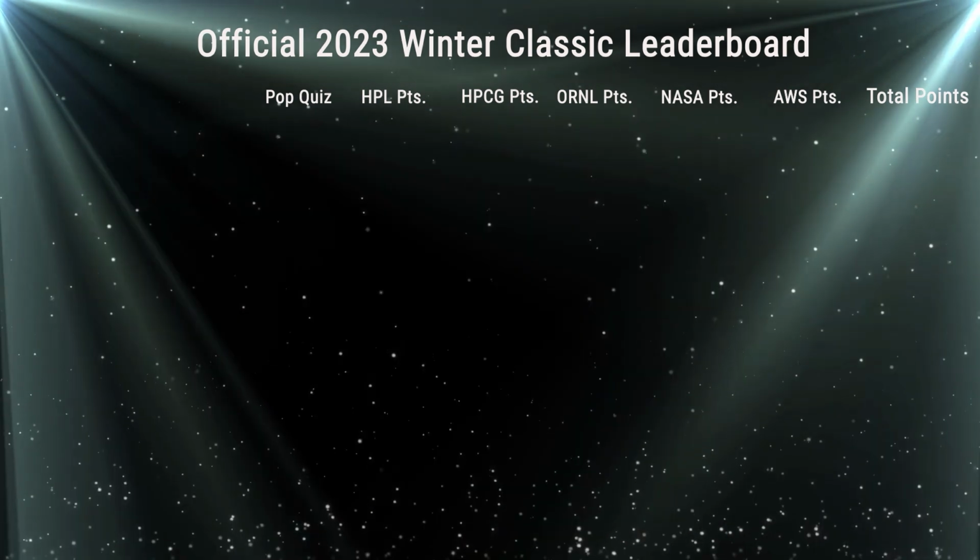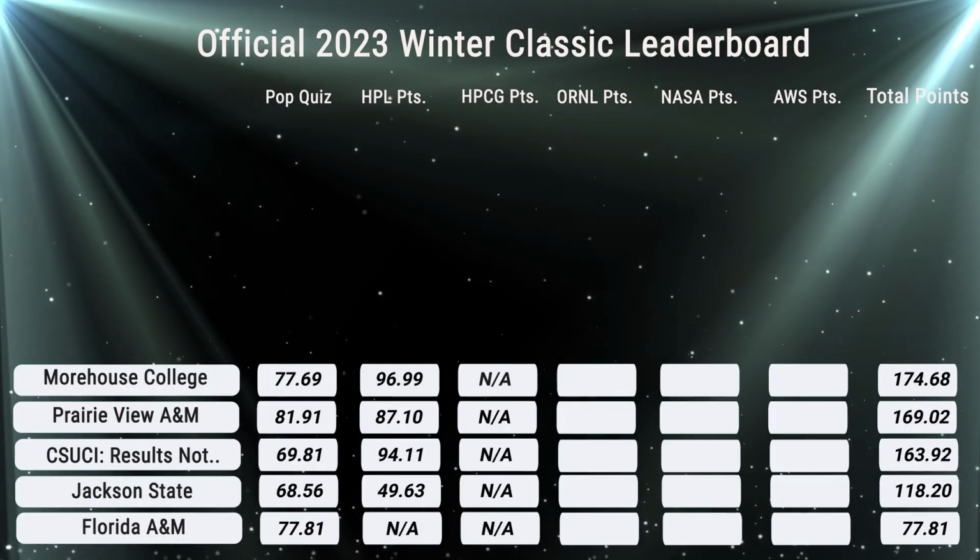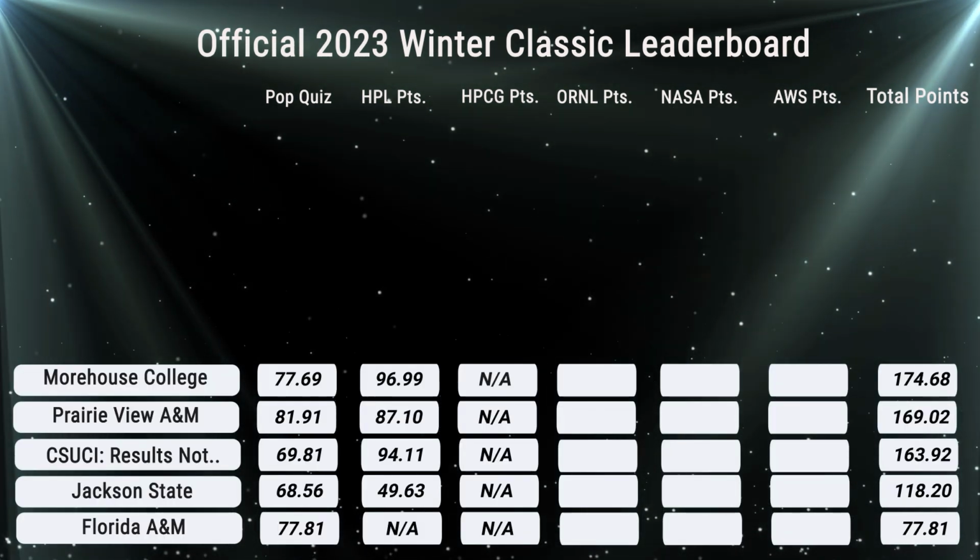Now, yes. All right. At the bottom of this one, you're going to get teams that didn't get their scores in. That's a big hit. If you didn't get a score on the board, you get a did not finish. That typically is going to get you toward the bottom. Some of them had great scores in some areas. Look at Morehouse with one of those top scores on LINPACK. Very well done. But the HPCG, no two ways around it, it's going to hurt.